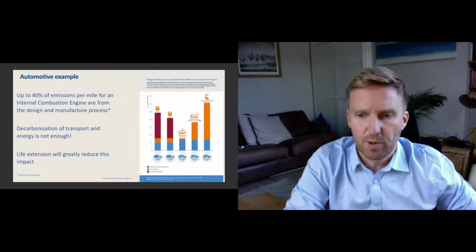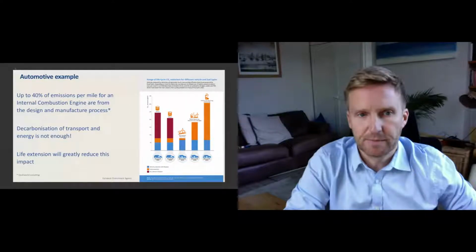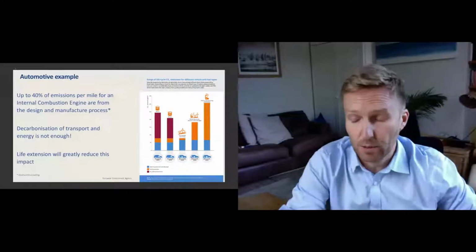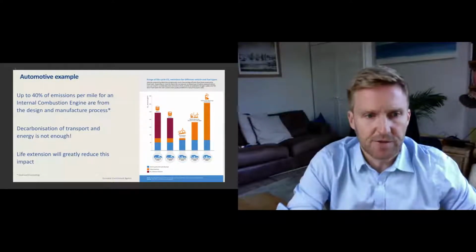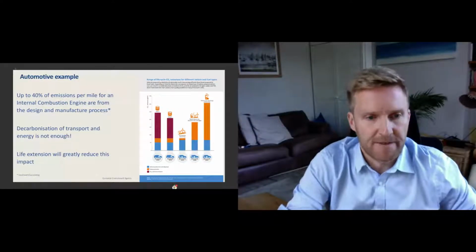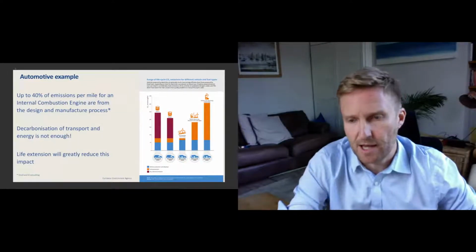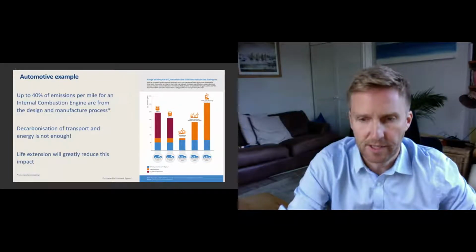And as we move to renewable electricity or electric vehicles, depending on the energy source, the actual embodied carbon from manufacture of the vehicle and fuel systems becomes the bulk of the emissions per mile. So this leads us to see that decarbonisation of transport and energy is not enough. And we need to look clearly at the full life cycle emissions from design, manufacture, in-service and end of life. And life extension will greatly reduce the impact of those emissions. So the emissions here for renewable electricity vehicles are assuming similar usage cases to those that we see currently.